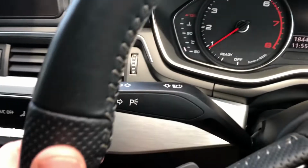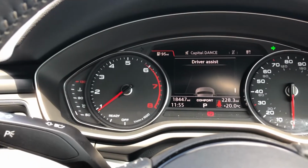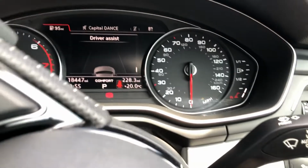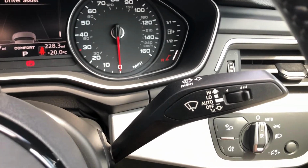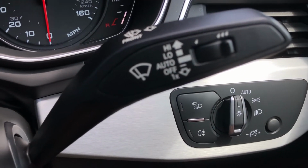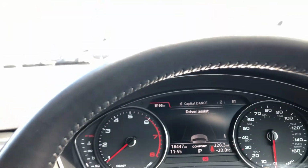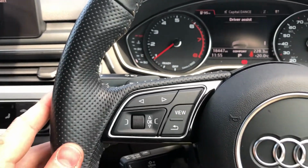And then we move down, you can see on here you've got your high beam, you've also got your indicators, which believe it or not on this Audi they do work, which is quite rare. You've got your auto wipers, you've got your auto headlights with your fog light control and headlight range and instrument cluster lighting as well.